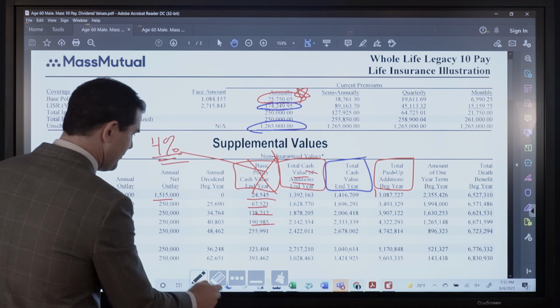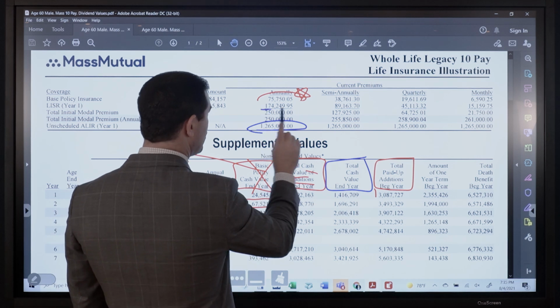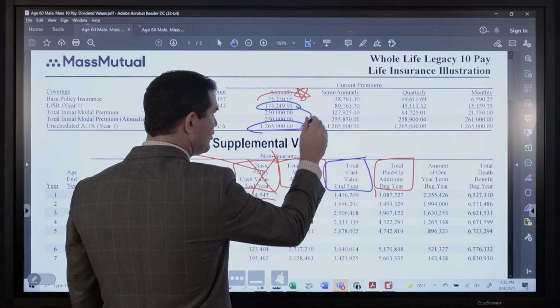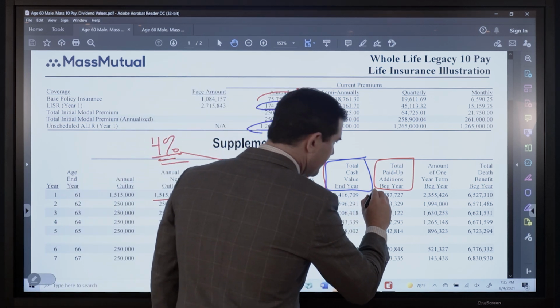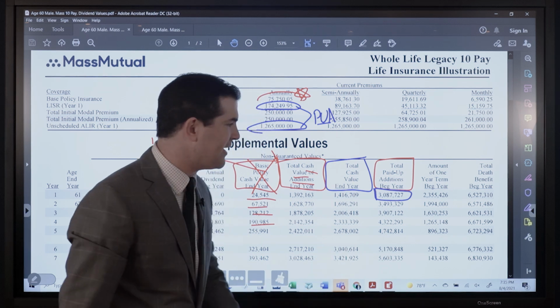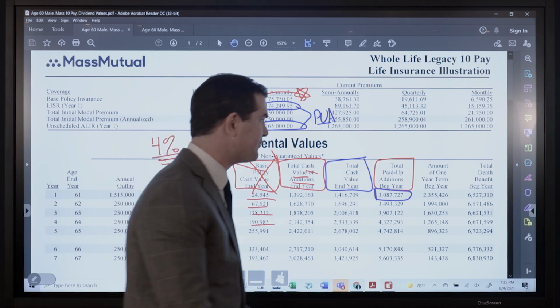Think of it this way. He paid in 75 in base, but just about another 175 in PUAs, plus a 1035 exchange, all of which are PUAs. There's a little bit that goes toward term. But my point is that purchased him paid up additional life insurance benefit of $3.1 million. That increases his whole life death benefit over time.